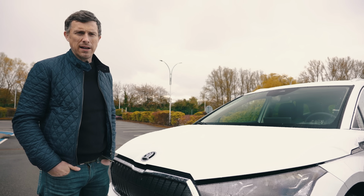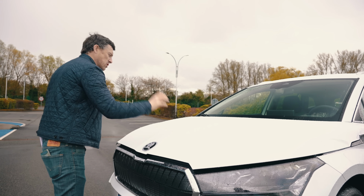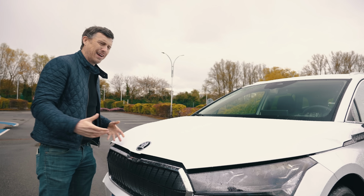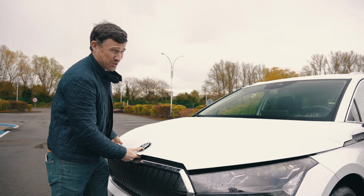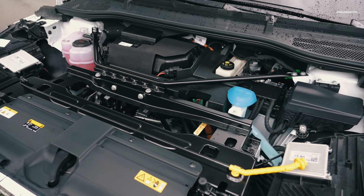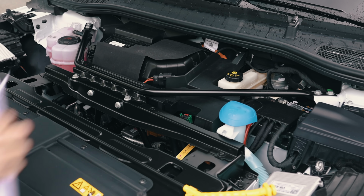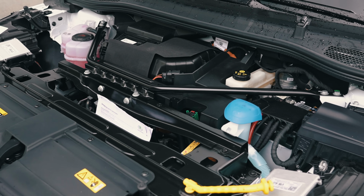Seems odd. The Enyaq is a bespoke, built from the ground up electric car with batteries underneath the floor and a motor at the back, which means there's no engine under the bonnet, so clearly they've used that space for extra storage. Yeah, baby! Oh. No, maybe not. Maybe just about enough room to keep my Skoda press information.